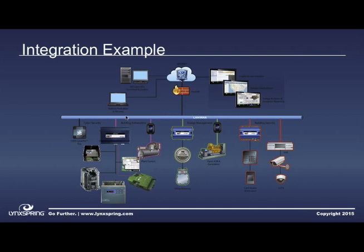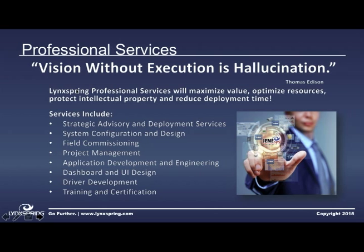The last thing I want to talk about before I wrap up is that there's professional services available for those of you who are not as comfortable with the concept of integration, for any level of support, whether it's just creating some drawings, doing takeoff on some of your bids, doing some engineering, commissioning, writing the station itself, or the programming yourself. All of those services are available through Lynxspring's professional services.